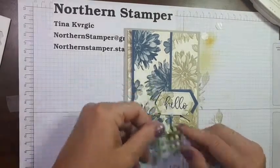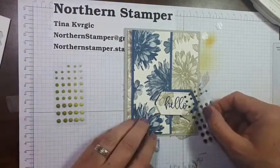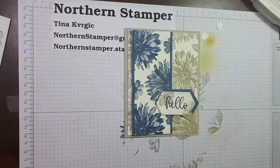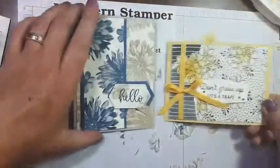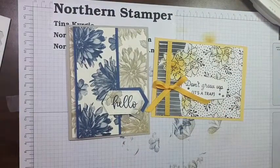And let's see, could we add some green? I don't think the green really matches it. Anyway, we'll just leave it the way it is. Anyways, I just wanted to show you some of the cards you can make with the free items from the celebration. Okay? And hold on, don't go away.